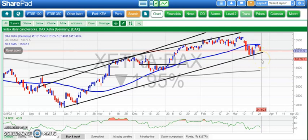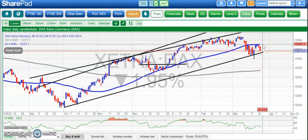Looking for a retest of this week's support around 14,500, with a risk of a deeper dive towards the 200-day line at 13,800. We need an end-of-day close back above that 50-day line to get us out of a technical jail on the DAX at the moment.